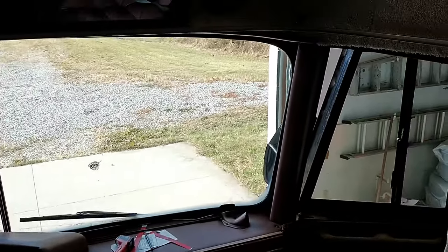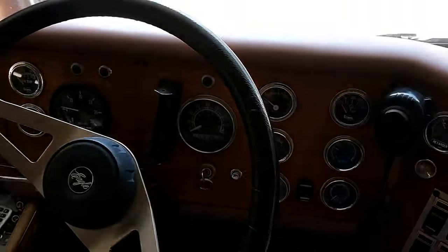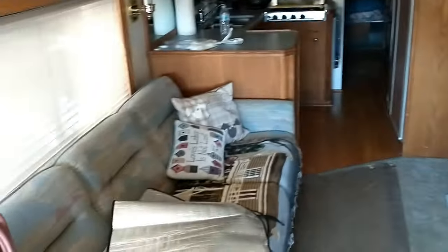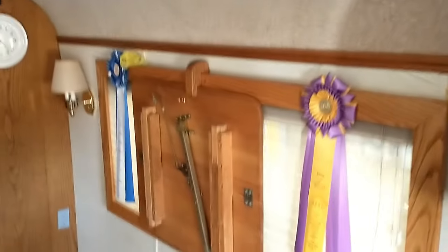All right, here's a quick tour of the 4104 on the inside. Here's the driver cockpit area with all the gauges. Lots of gauges to look at there. Manual leveling valves, comfy seat, and here's the back of the bus. So couch, there's a drop down table on the right hand side.